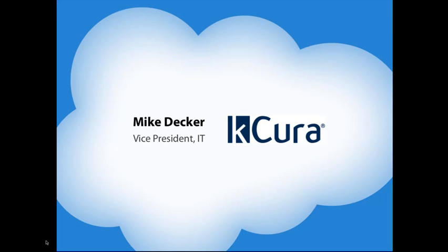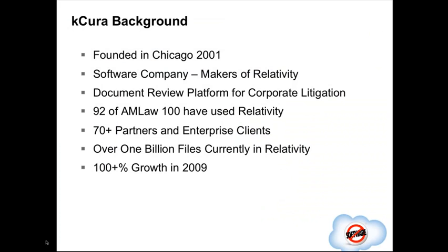That's a great segue because we're obviously not the same size as Dell, but I'm going to walk through a lot of features that were just demoed that we're also using to service our clients here at kCura. First, a little background on kCura. Next slide, please. We're a software company founded and based in Chicago.